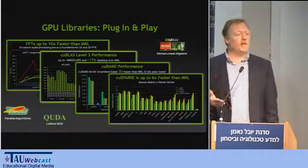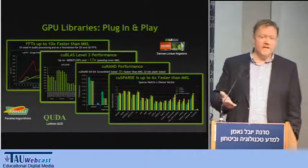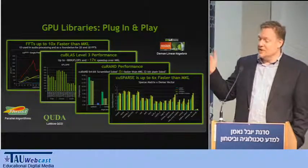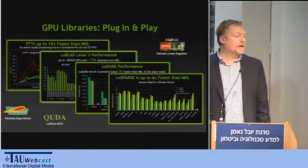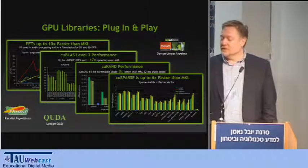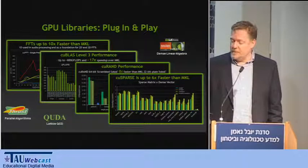If you're doing dense linear algebra or sparse linear algebra, there are hundreds and hundreds of different routines now that are available using libraries. There are domain-specific libraries like CUDA, which is for quantum chromodynamics. There are the Thrust set of parallel libraries, which are basically templated C++ libraries for doing sorting and searching and other sorts of algorithms. So it's become much easier to just use libraries that are GPU accelerated.